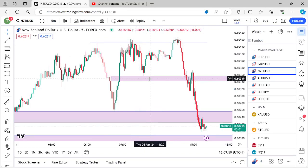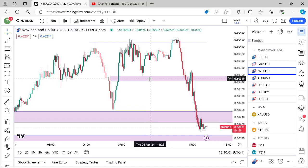So that 10 pip rule that I have, I know that's unconventional. It's a very unconventional way of doing things, but guess what? 90% of traders lose. And I know it's not purely technical. It's mainly psychology that contributes to that, but also it's stuff like this too. Okay, you got to think about that.